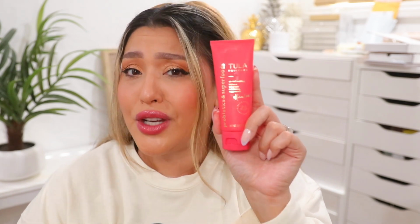Tula Skin Sugar Scrub was one of my favorites, and this is actually one of their limited edition scents, and it's strawberry lemonade. I would totally purchase this. They sent this one, and I would get it on my own. It's nice and lightweight, and it's not too harsh on the skin. Love this one. If you can find it, get this.